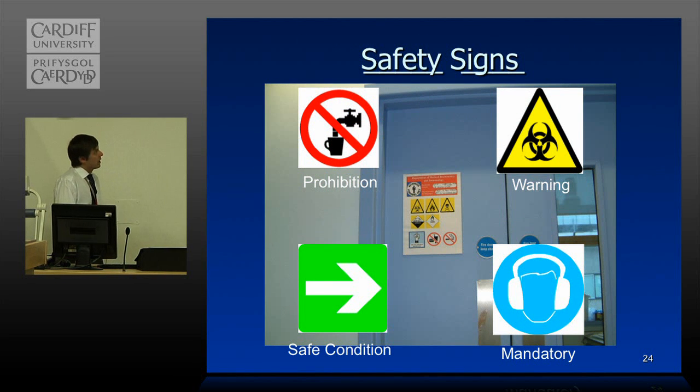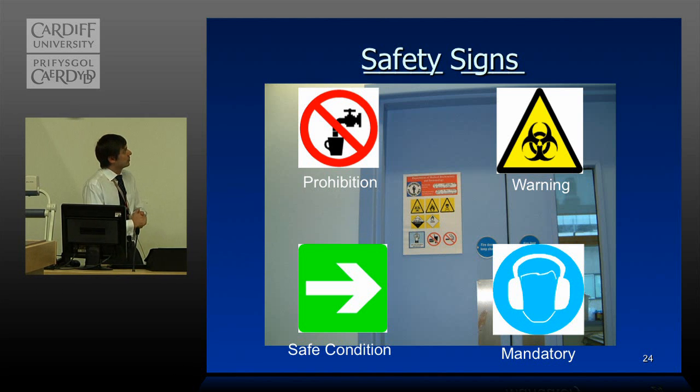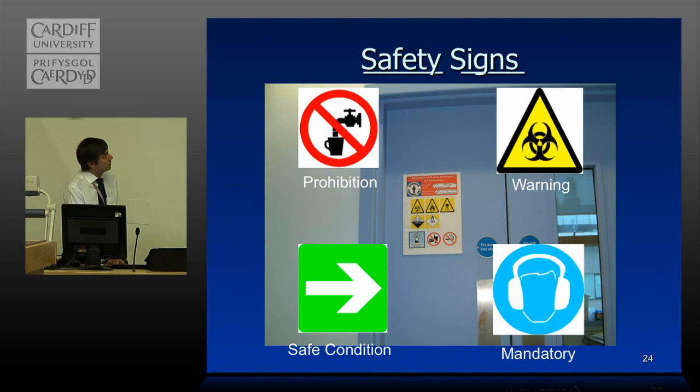Okay, please make yourself aware of the safety signage. You're probably used to this by working in labs or from your old school days. Again, just be aware of what you need to do when entering various areas, and if there's a safety sign in place, then please adhere to that. That's a warning sign, the yellow and black triangle. That's a prohibition, so no drinking within laboratory areas, for example.